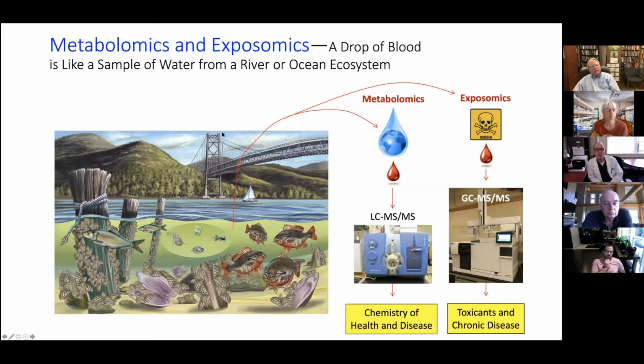In metabolomics and exposomics, when we draw a blood sample, we think of it as a little microcosm of all the resources that all the cells in our body, both the bacterial cells as well as the human cells, need for growth and repair, as well as all their waste products. And we can analyze those with a $500,000 machine here, a triple quadrupole mass spectrometer for metabolomics. And for exposomics, we can look at environmental toxicants using gas chromatography, triple quadrupole mass spectrometry.